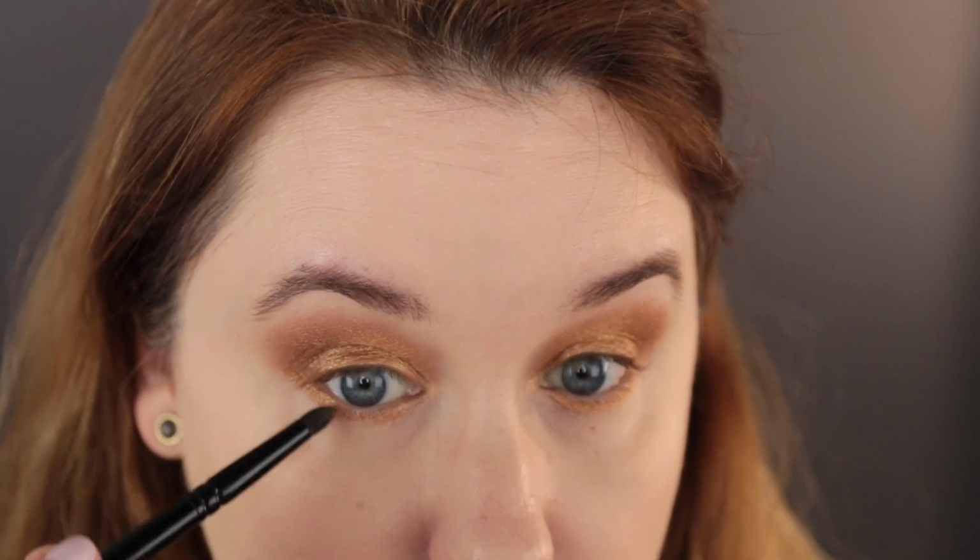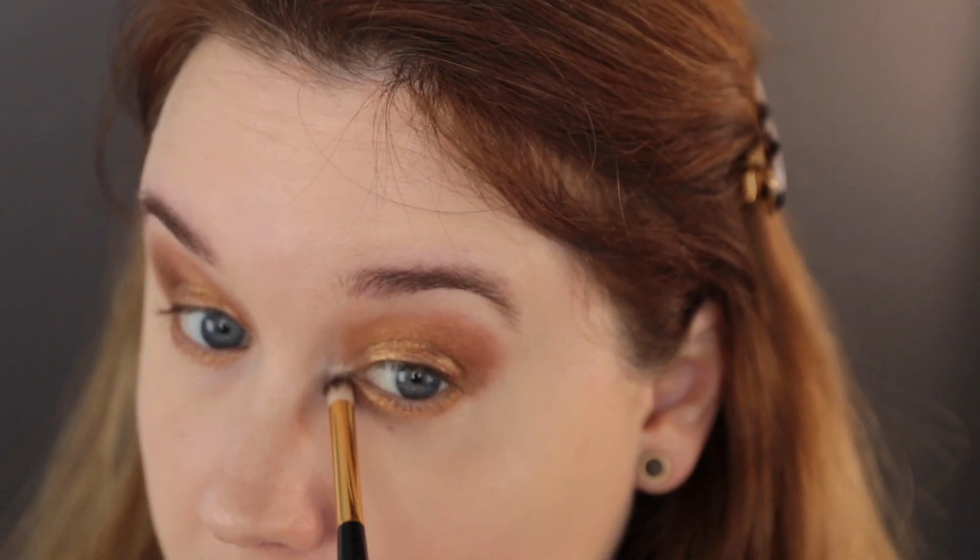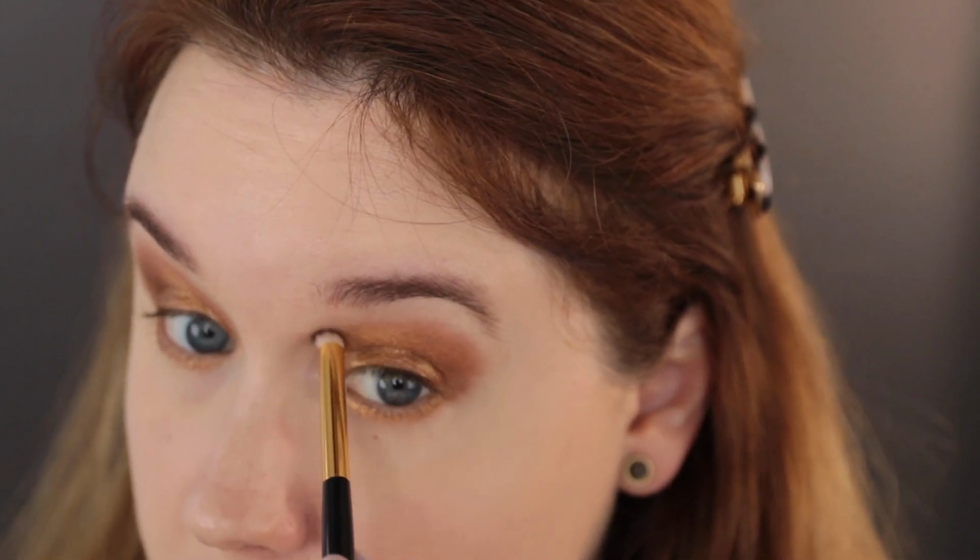Just going to add a hint of that brown in the outer corner here to connect my lower lash line with my upper. And then I'm going to take this satin cream shade on a little Milani crease brush and plop that in my inner corner here just to brighten.